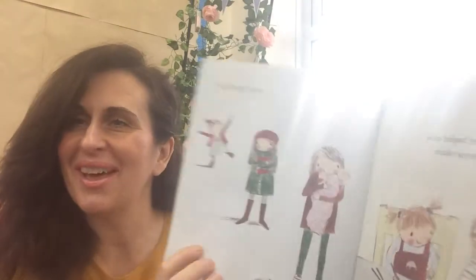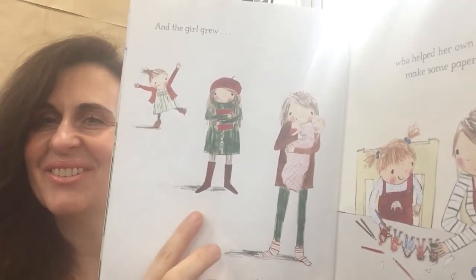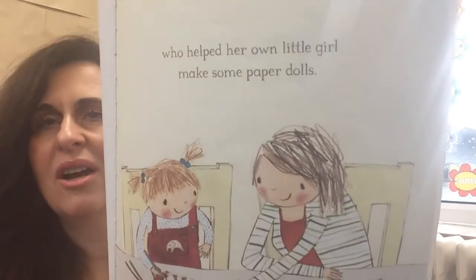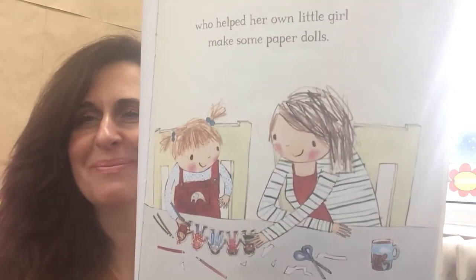And the girl grew into a mother. There's the little girl. She's getting taller and taller. And there she is. She's a mummy now, who helped her own little girl make some paper dolls. I wonder if they'll have as much fun.